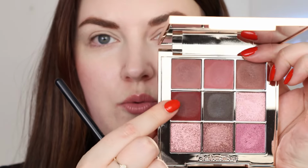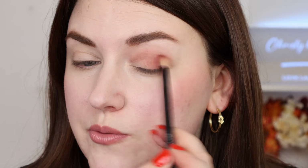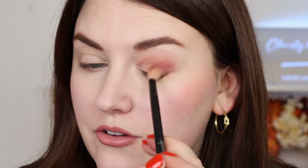With that same brush, I'm going to go into Virtual Romance. I do not normally like these more red tone shades on my eyes, but I actually used one when I was reviewing the Too Faced Aptly in Love palette for fall. And I created a look with a red tone shade like this that I actually really loved. So I kind of want to see if I can create something similar with this palette. I'm just blending those edges. These cream to powder shades do blend so beautifully.